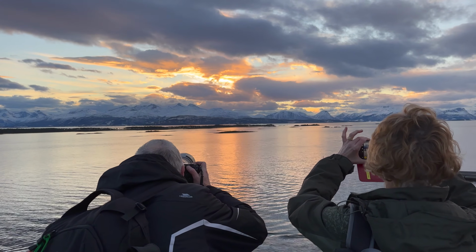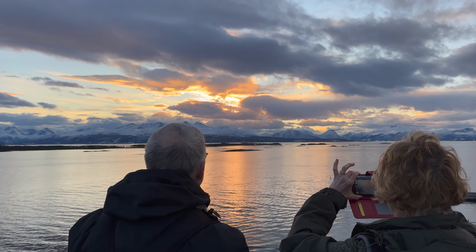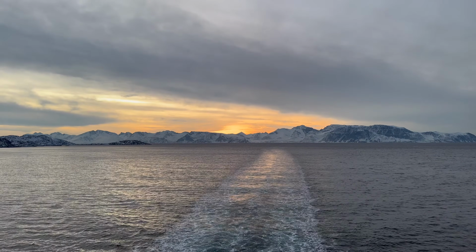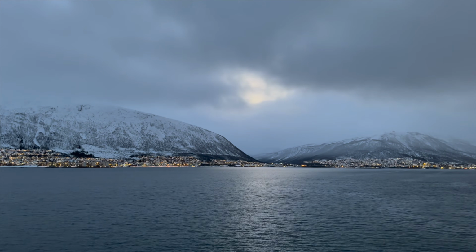There were also a lot of keen photographers on board, hoping to catch the Northern Lights on film, but also hoping to photograph the landscapes and wildlife of Northern Norway in the very special winter light that we have here.